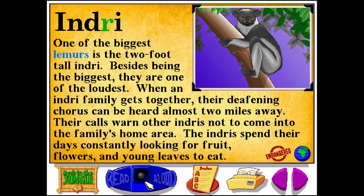Indri. I-N-D-R-I. One of the biggest lemurs is the 2-foot-tall Indri. Besides being the biggest, they are one of the loudest. When an Indri family gets together, their deafening chorus can be heard almost 2 miles away. Their calls warn other Indris not to come into the family's home area. The Indris spend their days constantly looking for fruit, flowers, and young leaves to eat.